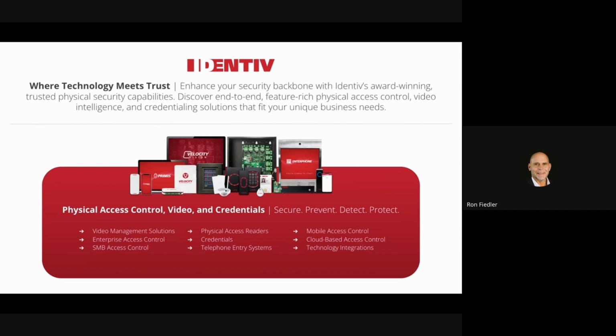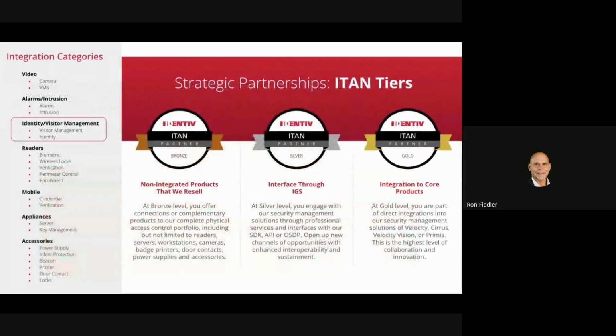First of all, Identiv, in case you're not completely familiar with us, under the Hirsch brand of products, we are an end-to-end PACS system. So we make the host software, the control panels, the door readers, and the credentials. In addition to that, we've got a full line of video products. We've got an SMB product called Primus, and an intercom system called Interphone. So end-to-end, where we don't build it, we partner. And that's where this Identiv Technology Alliance Network comes into play.